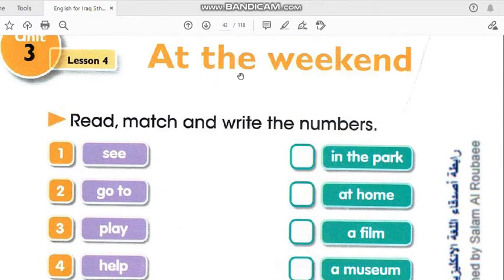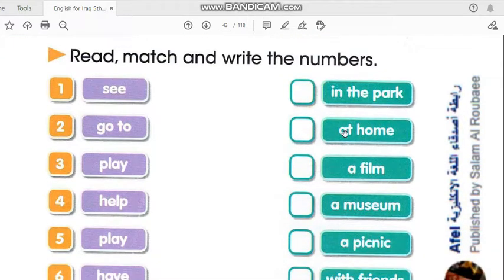The title is At the Weekend. في عطلة نهاية الأسبوع. First exercise, read, match and write the numbers. اقرأ وصل واكتب الرقم. Before I do it, قبل ما أبدي, press on pause, وقف الفيديو, do it by yourself, سوي انت بنفسك, then check your answers, تأكد من الإجابات مالتك.